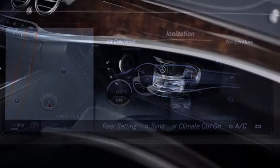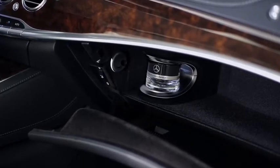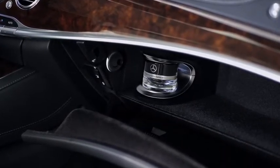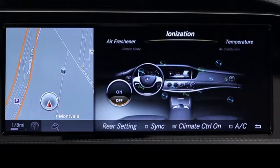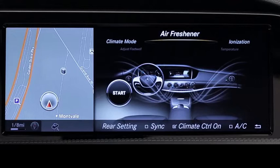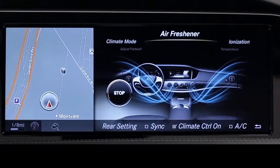And any of 4 subtle aromas, or a personal favorite scent of your own, can be automatically atomized into the cabin from an elegant illuminated vial in the glove box via its own ducting system. Introduced only in trace amounts at periodic intervals, it adds a new sensory dimension to the cabin, but won't stay with you or on your clothes when you exit the car.